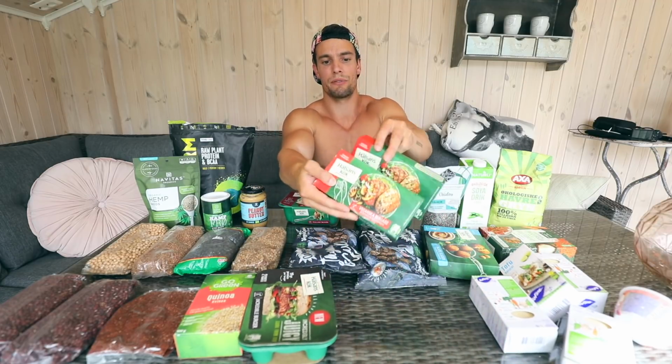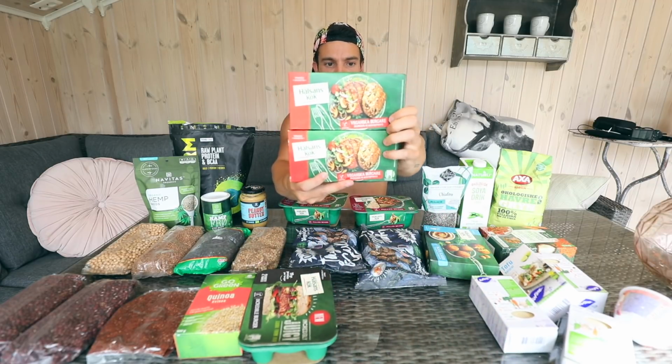Then we have the burgers. This is a burger that I tried recently, and it's really good. It's called the Incredible Burger. I think it's the most similar in taste to real beef burgers that I've had, apart from the Beyond Burger and the Impossible Burger in the US, which they have actually started selling in Norway, but the price is just insane, so I didn't want to buy it. This one is way lower in fat than the Beyond Burger and has 17 grams of protein. I've had it once before and it was really good, but the ones that I usually have are these ones, because these ones are even lower in fat.